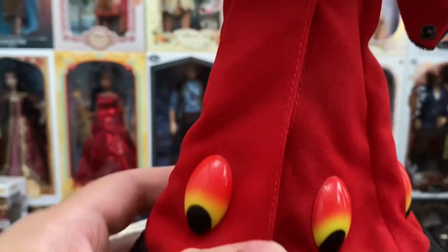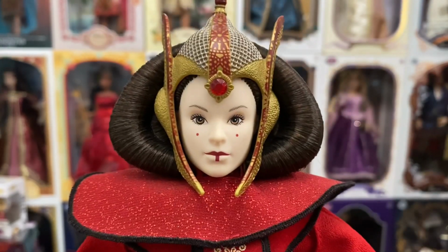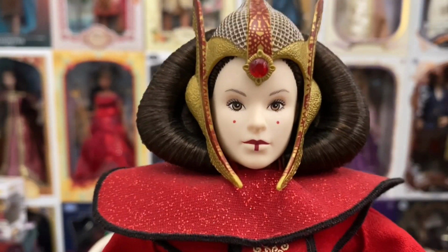I remember getting it and thinking, yes, I finally got something that looks like the movie. Because this was the first one that I saw before I'll show you the next two. But yes, there is Queen Amidala in the first outfit that we saw her in the film. And my golly, I am so glad I found these dolls.